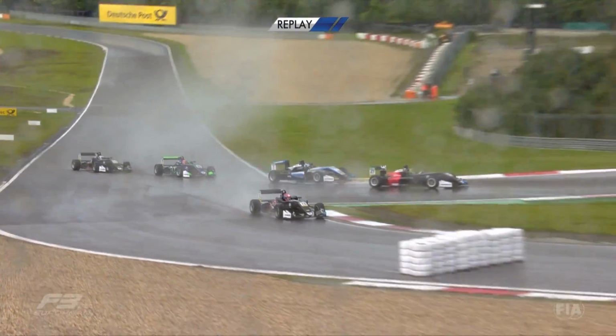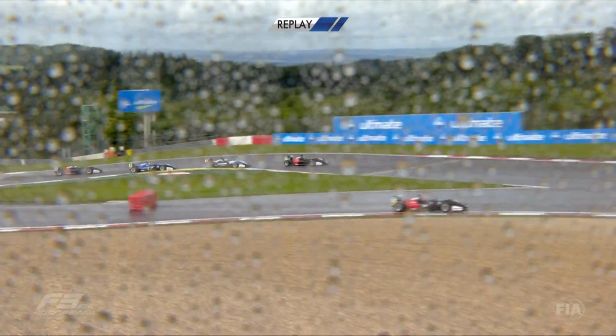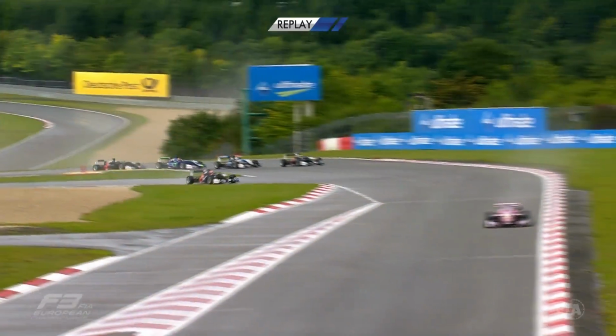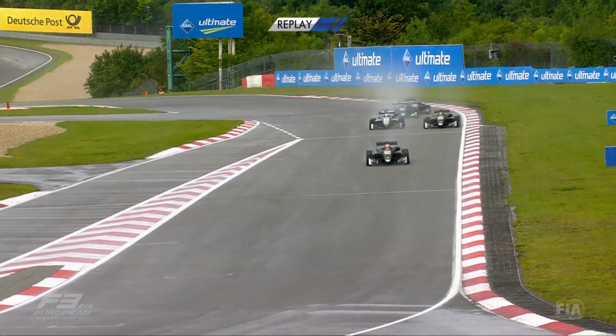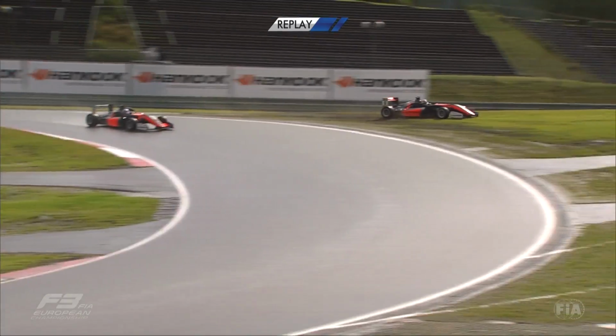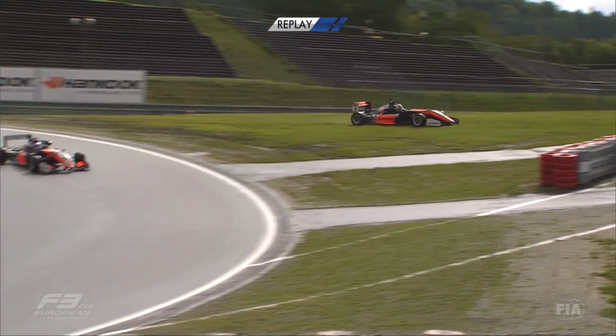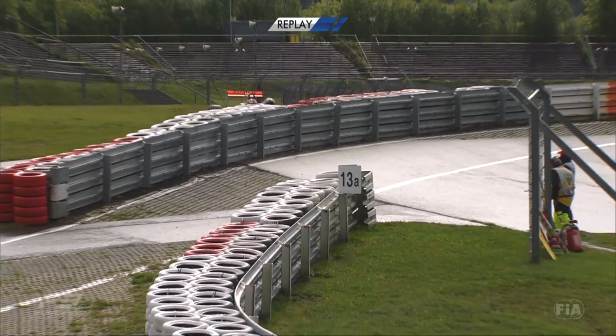Well, a quick dive out there for Petro Florescu, who decided that he couldn't make the NGK chicane and didn't take the chicane, so that will be looked at, won't it? Because if you're seen to be able to take an advantage from something, as that's the Pedro Piquet car, I think. Yes, it is Pedro Piquet.